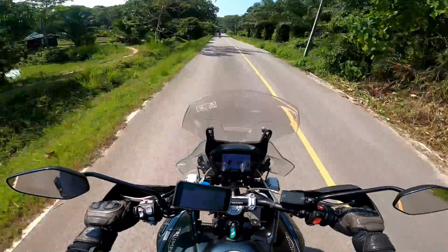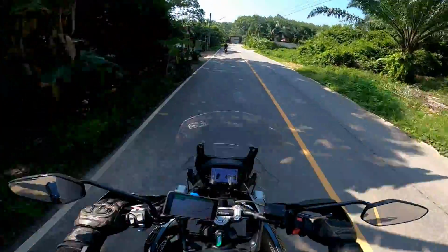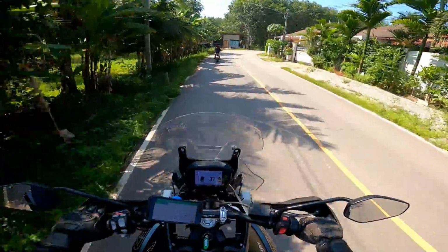So the first thing I always think about when I ride a bike is, what's the comfort like? Well, the Tiger 800 has a very familiar riding position to me. It feels very much like the GS, which I'm very familiar with. That's a bike that I own.